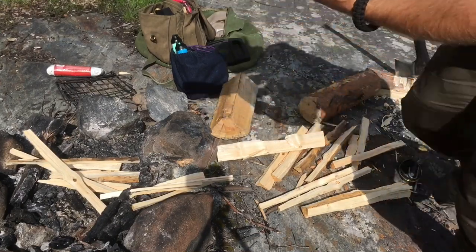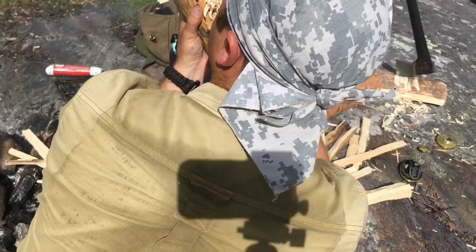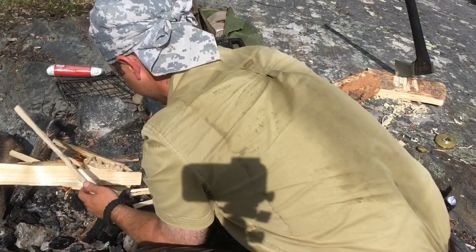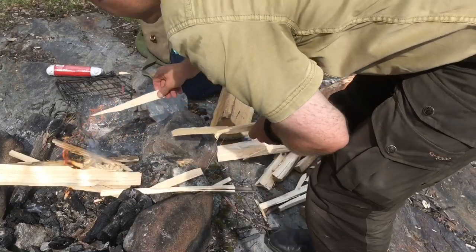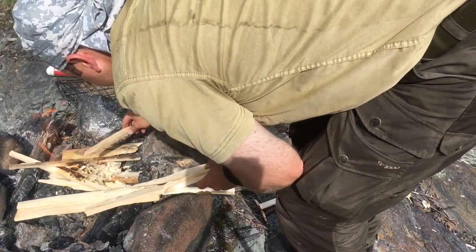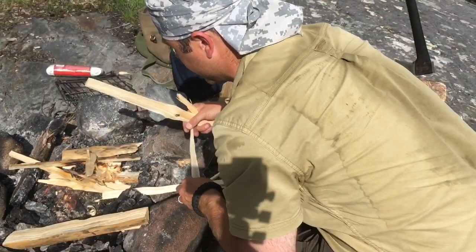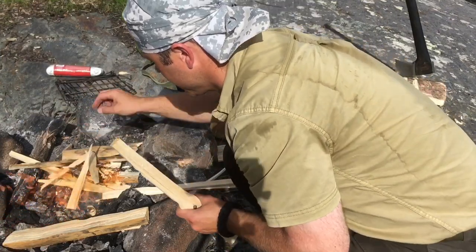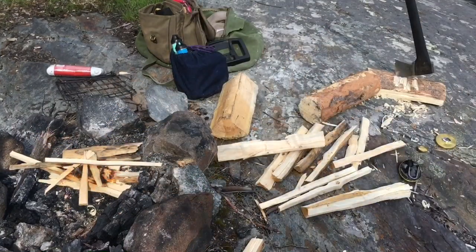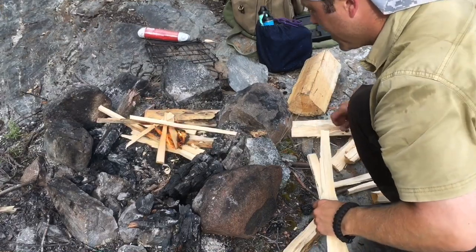Let the wind work for us. Ooh, we have fire. Well, it should be strong enough on its own now. It's been raining here for weeks and weeks and weeks, so I'll take all the solar fire I can get. It's kind of fun, something different.